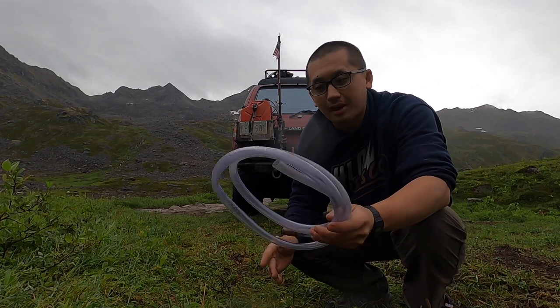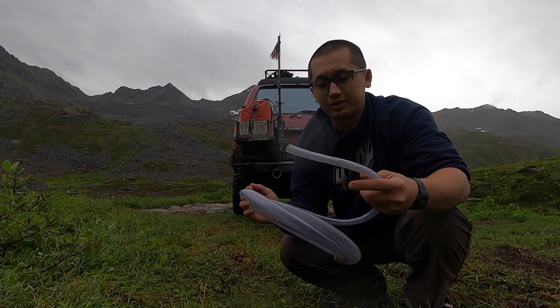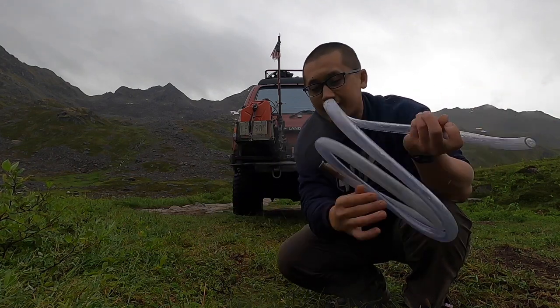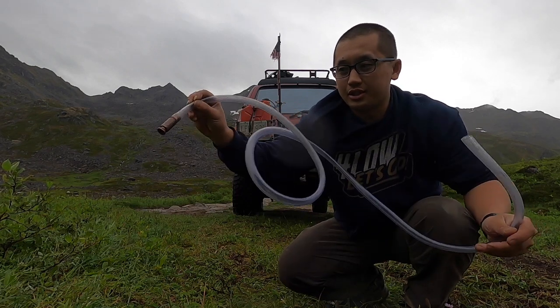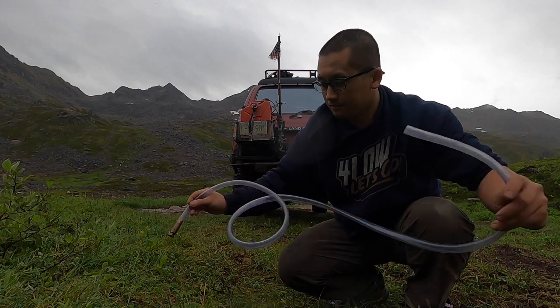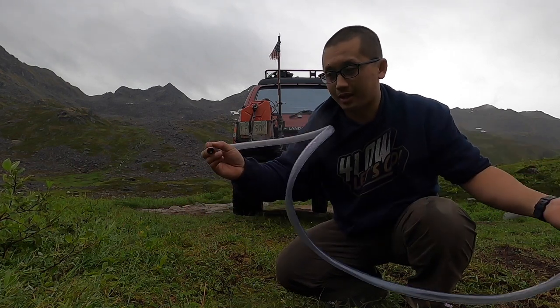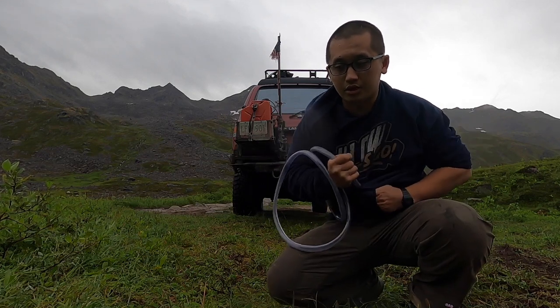I usually have this in my little bag that I put on my spare tire carrier. This is a very simple setup. It's just a hose, and then at the end of it, there's a little shaker. And you put this into the gas jugs, shake it up, and then let gravity do its thing. And it works really good. I recommend everybody have one of these. It's good for general purpose and everything.